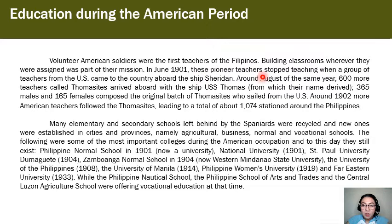These pioneer teachers stopped teaching when a group of teachers from the U.S. came to the country aboard the ship Sheridan. So that's the Thomasites. Many elementary and secondary schools left behind by the Spaniards were recycled and new ones were established in cities and provinces. So, in-improve nila yung mga schools na yon, yung curriculum, the school itself, and so on. So, nagkaroon na ng agricultural, business, normal, and vocational schools. So, naging diverse na or marami ng fields of knowledge ang ino-offer sa mga schools.